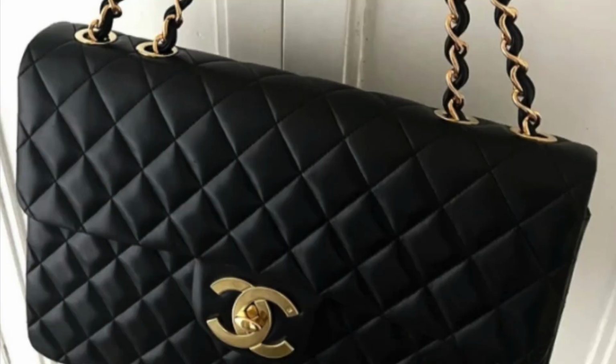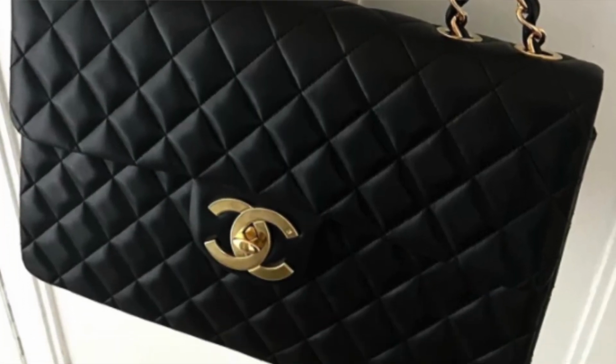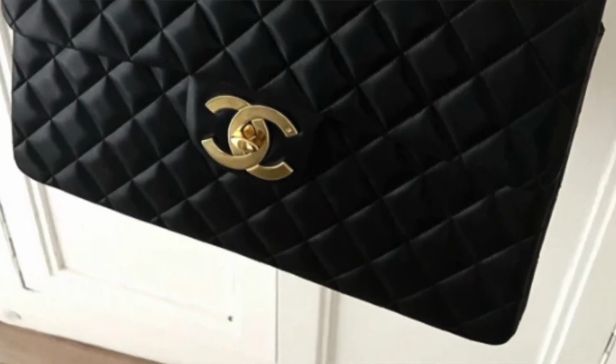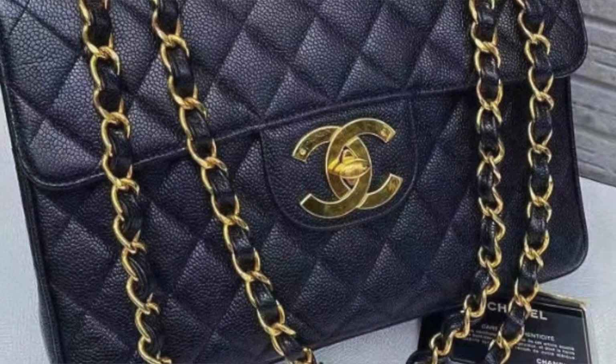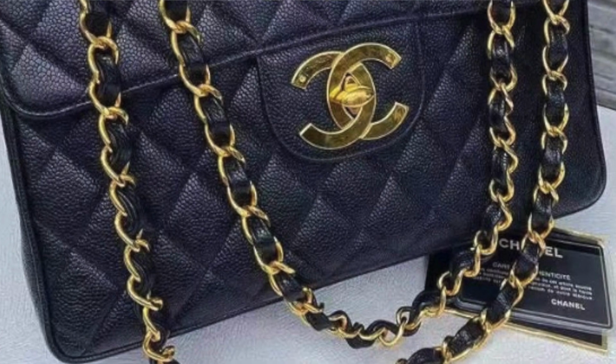The vintage Caviar half flap is very, very hard to find. And if you do find it in good condition, it's over $10,000, basically the price of a Birkin. I've been contemplating getting a lambskin version of this bag, and I may just end up getting that. But for now, on my wish list is the Caviar version, because I know this is a bag that needs to be hard wearing and durable. But if I do another one of these and I have a lambskin version, don't judge me. The Caviar half flap in a maxi size.